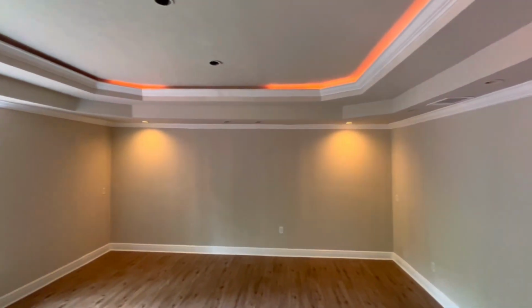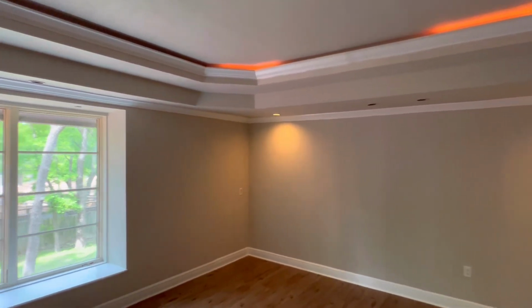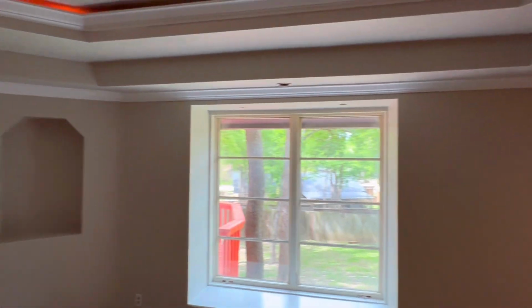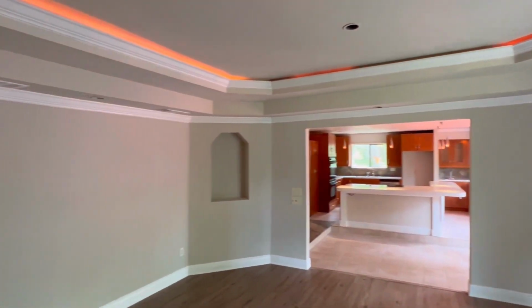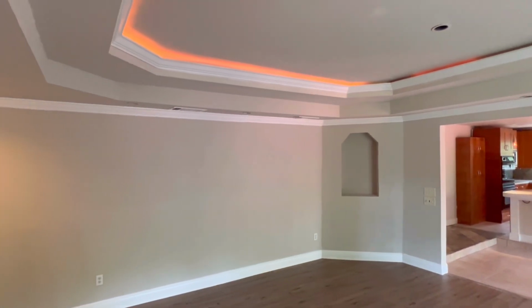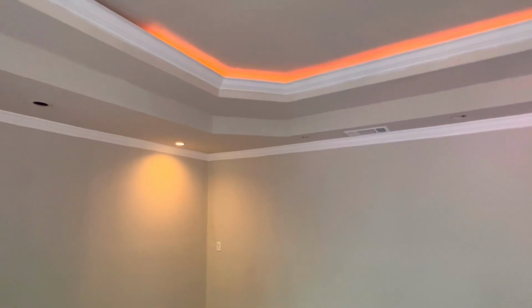And here you have, let's see if we get the lights flipped on in here. So they've done some cool upgrades like this LED tray lighting. It looks either partially burned out, like they didn't just fully do it. That looks halfway decent though. Got good usable space in here.